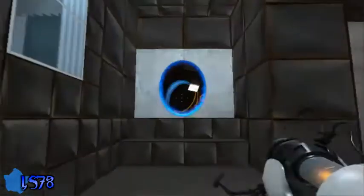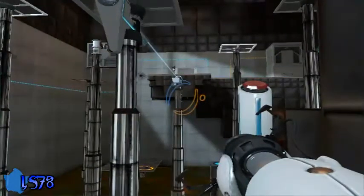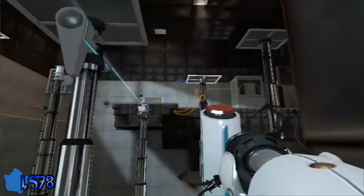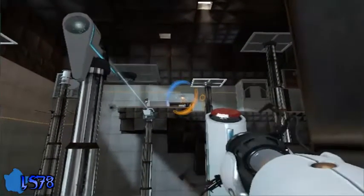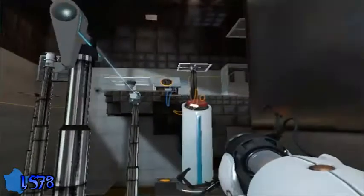That's not gonna work. Wait, did it? No, oh, I did that wrong. Oh, I hate when I do that. I like placed the wrong portal down. Okay, so it's blue I wanna change. Okay. Dang it. Yeah, I'm just gonna wait.